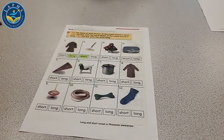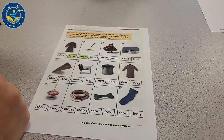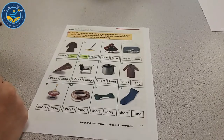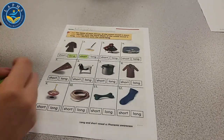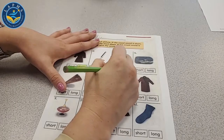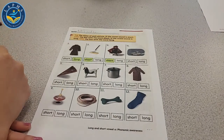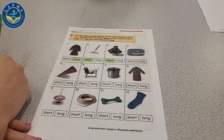Number three is a doll. The O in doll is long or short? Doll. Yeah, it's short. Interesting doll, with a cape. All right, let's look at number four. It is a boat. Long or short? Boat. Long.